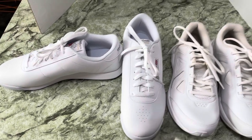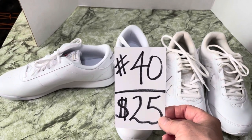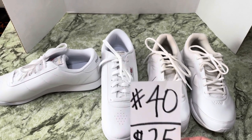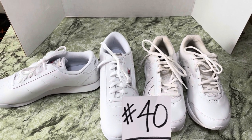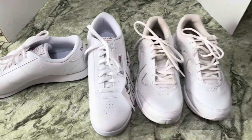So, these are $25 a pair, and they are number 40. Just need to specify which size that you would like in your comment.